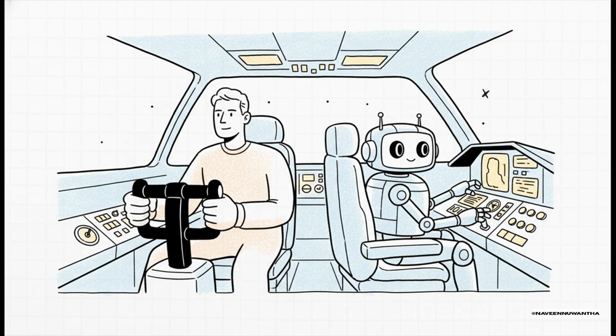And this is a really important point. This isn't about AI replacing you, not at all. It's about AI being your co-pilot. Think about it. The co-pilot handles the routine checks and manages the systems, so the pilot can focus on the big picture, where you're going, and how to handle any turbulence. That's the relationship we're talking about here.